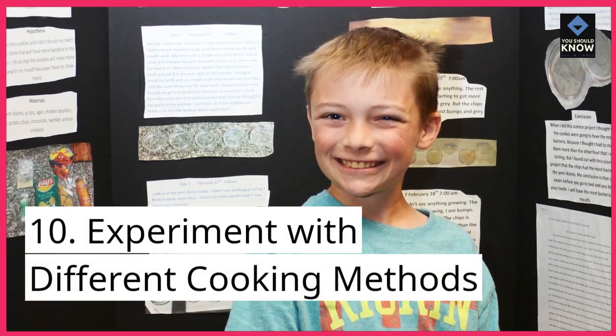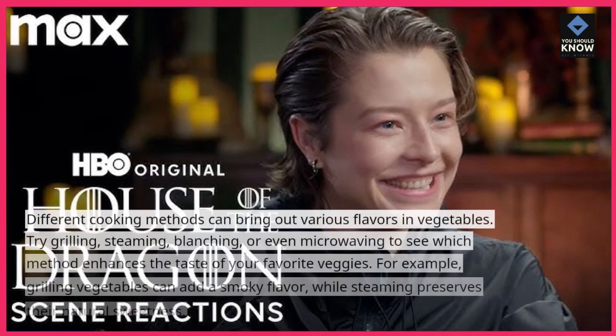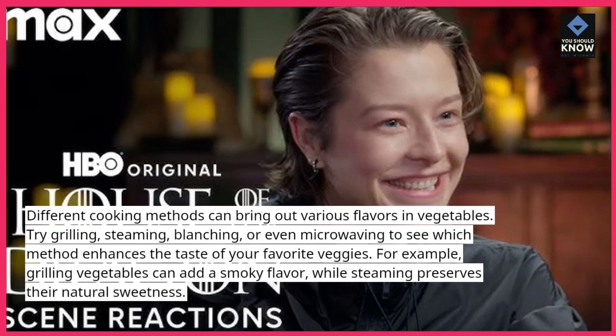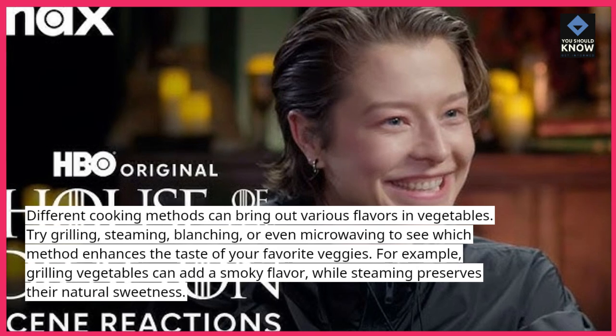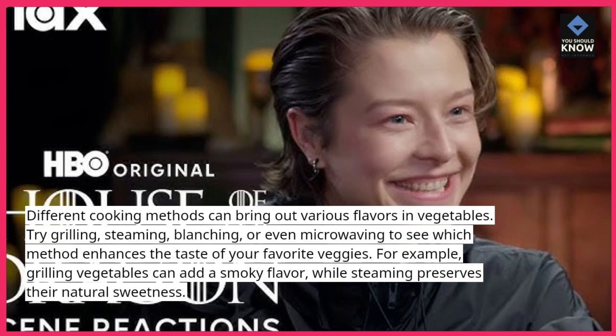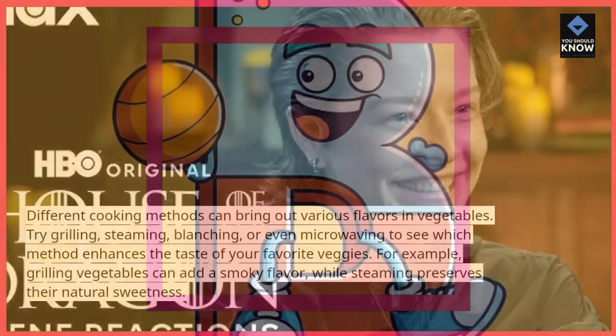10. Experiment with different cooking methods. Different cooking methods can bring out various flavors in vegetables. Try grilling, steaming, blanching, or even microwaving to see which method enhances the taste of your favorite veggies. For example, grilling vegetables can add a smoky flavor, while steaming preserves their natural sweetness.